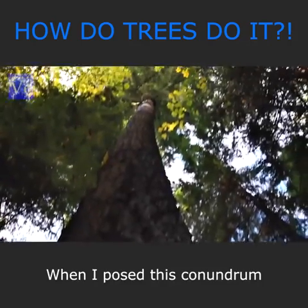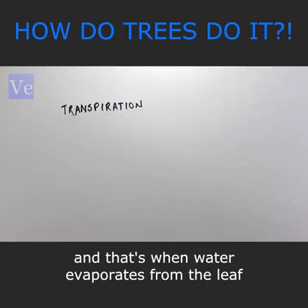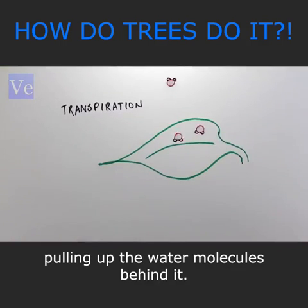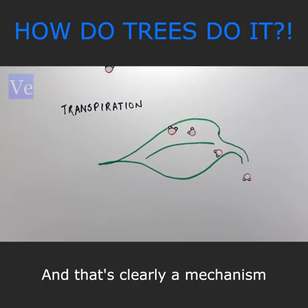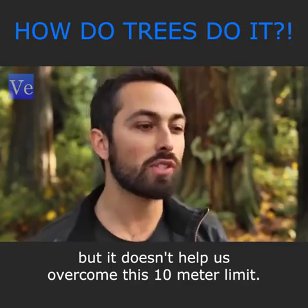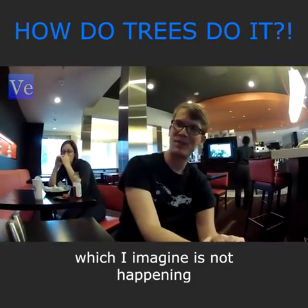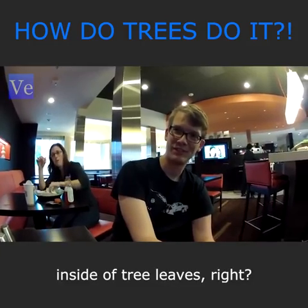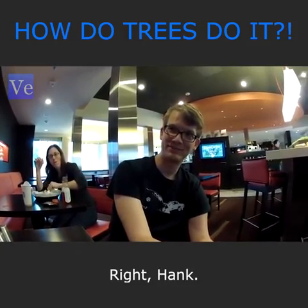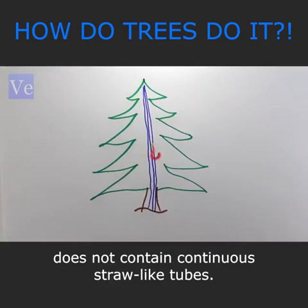When I posed this conundrum, a lot of people said the answer is transpiration. And that's when water evaporates from the leaf, pulling up the water molecules behind it. Now that's clearly a mechanism a tree can use to create suction, but it doesn't help us overcome this 10-meter limit. The lowest the pressure can go is a pure vacuum, which I imagine is not happening inside of tree leaves. Right?